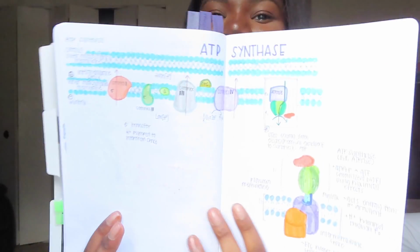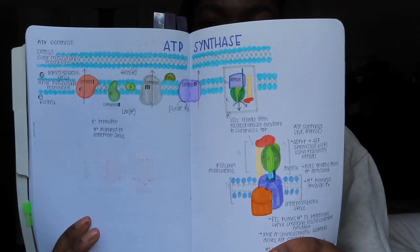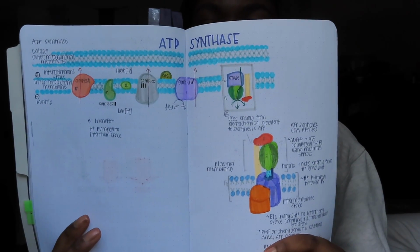Here's another page from my biochem textbook. Especially because I have to see where things are, I feel like it's better for me to just draw it than to look at it on a PowerPoint slide or a printed-out slide, especially when it comes to the reactions and everything. Alright, so now I'm going to show you guys my physics textbook, because I don't even know what page I'm going to show you from it.